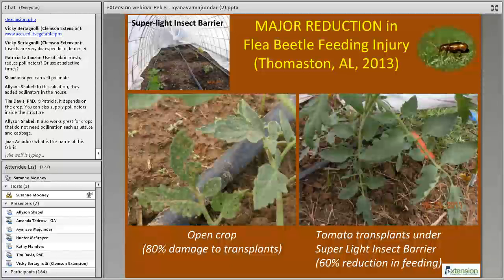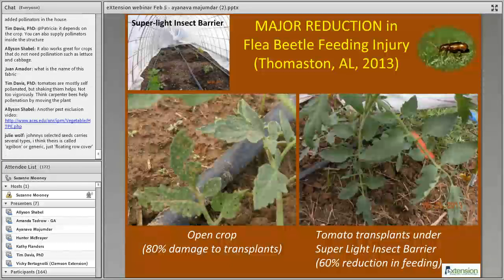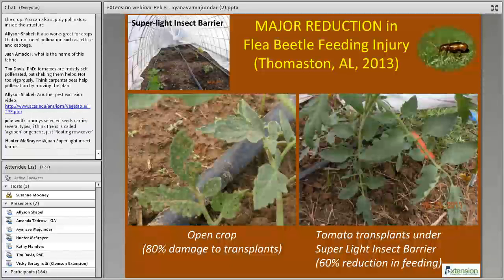The photographs I showed you were done on raised beds in a community garden in Mobile, Alabama, where they have a tremendous problem with flea beetles. These photographs show you the difference it makes between having that netting on there and not. I don't think I have a picture of netting and the eggplants, but we did some studies with eggplants. We found that with the heat trapped under that fabric, eggplants grew faster. So it promoted the growth of the plants as well as keeping the insects away.